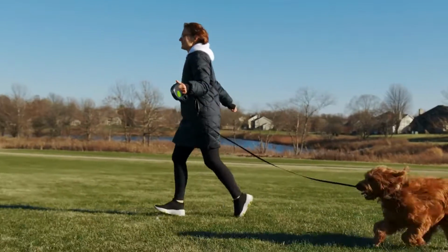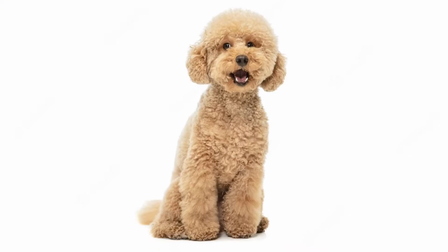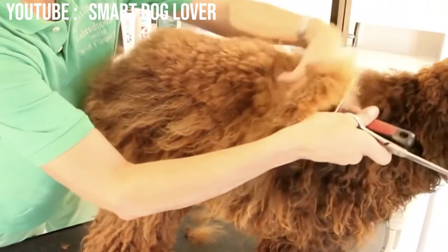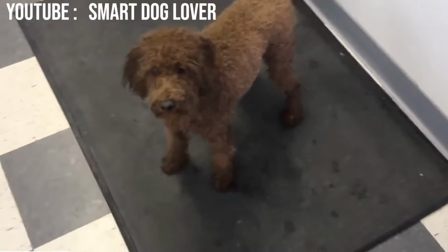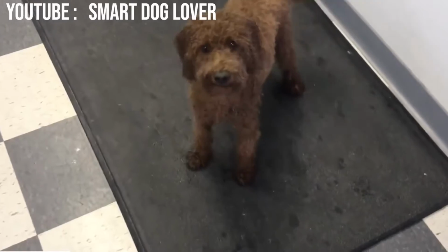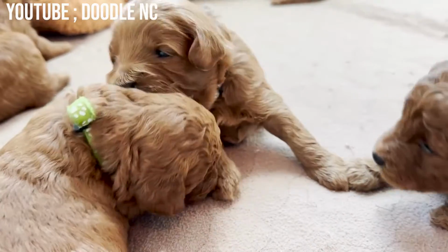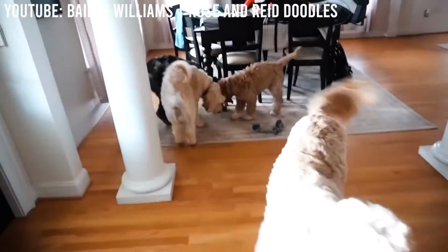Its similarity is mainly due to the 75% poodle gene it has. The size of an F1b Goldendoodle is much more predictable if its parents are similar sizes. For instance, a 19-pound F1 Goldendoodle and a 24-pound poodle will yield F1b mini Goldendoodle pups, which weigh between 15 and 30 pounds as adults.